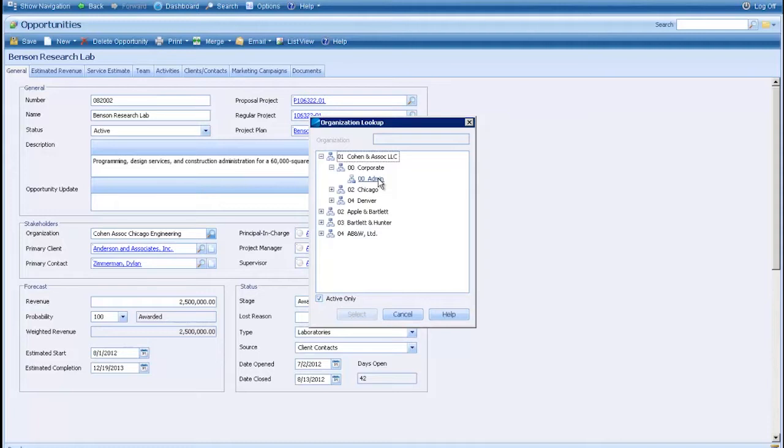They're all sharing the same database, so they share the same client list. Employees can charge to projects that belong to other companies without having to log out and log into a different database or a different system. But then we can also use these organizational structures to do some type of matrix style organizational reporting. So if I wanted to see how Cohen was doing as a whole, I could report on that.